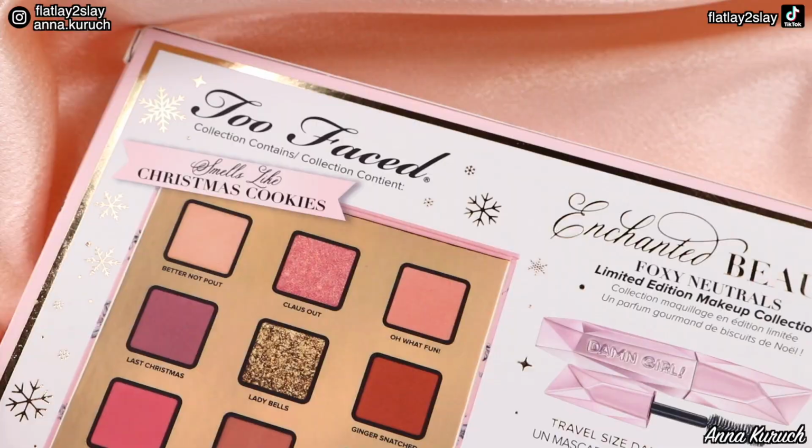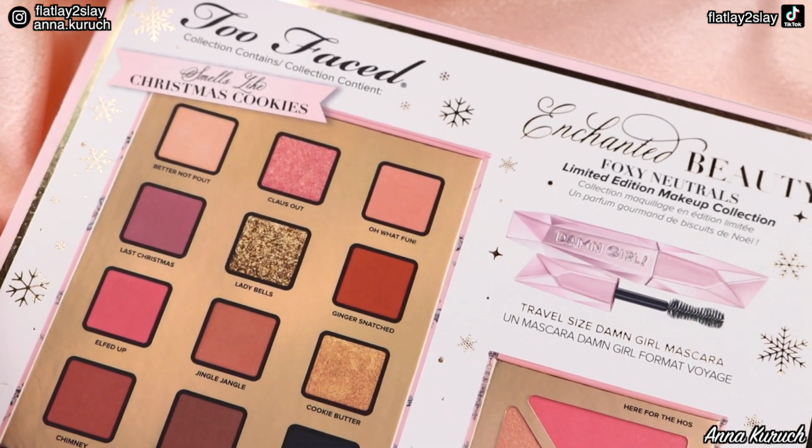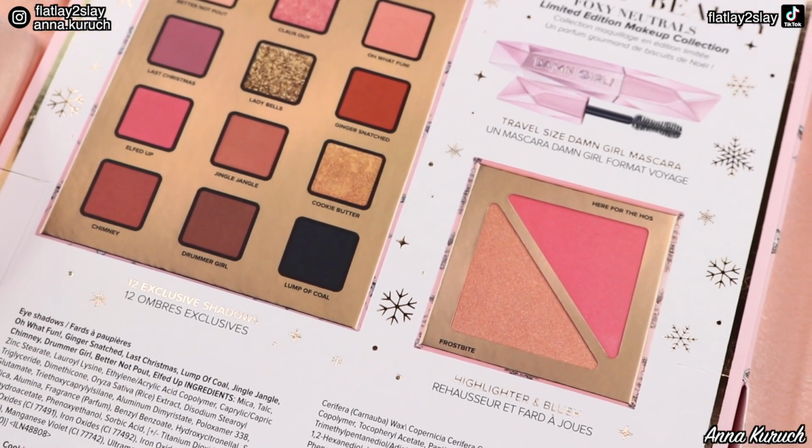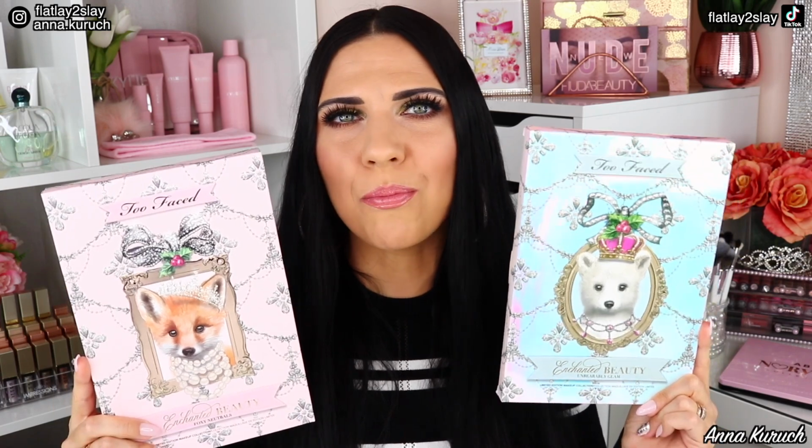So in each set you get an eyeshadow palette that smells like Christmas cookies. You also get a travel size mascara and a face duo with highlighter and blush. So for me everything looks absolutely incredible, and also because there was a discount when you purchase 2 sets at Sephora, I decided to go ahead and get both sets.